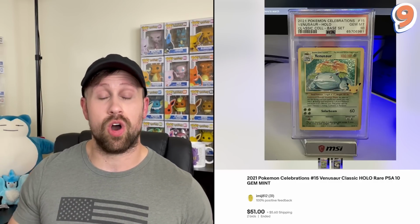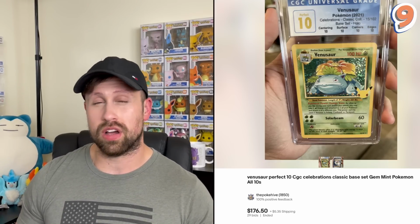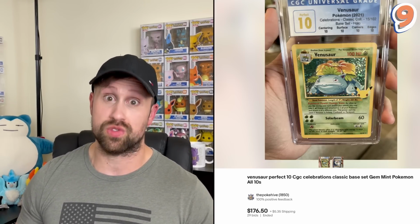The number 9 most expensive sale from Celebrations is the holographic Venusaur. Now, a PSA 10 copy of this card sells for around the same price as the Dark Gyarados, selling for around $51 in auction. But once again, if you can nab a CGC 10 Perfect example, you're talking around $176 for this card. The number 8 most expensive sale from Celebrations is this Rockets Zapdos.